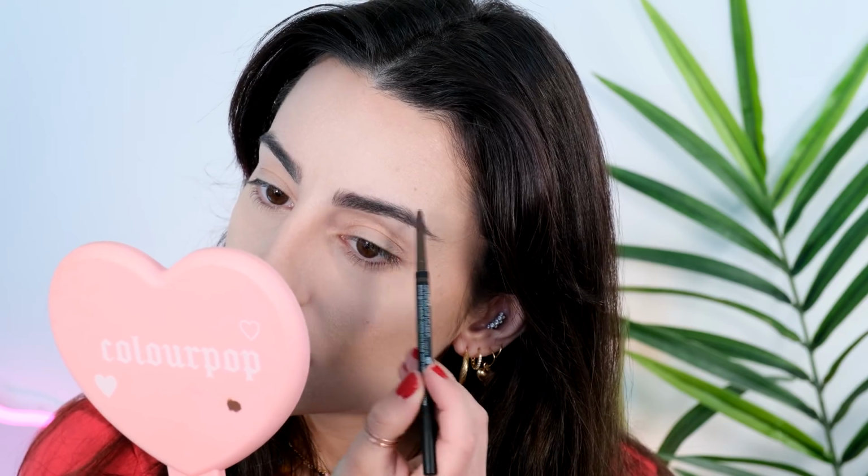Let's do the eyebrows, because why not? I don't have a product that I bought from Ulta, but I do have a new product from House Labs. They have a brow product. Let me go grab it. Here it is. I watch too much TikTok. I'm gonna get the lightest one, and this is in dark brown, the edge. Let's fill in the brows.